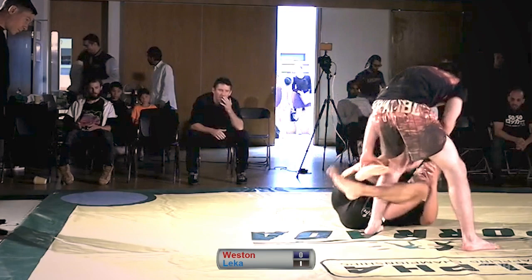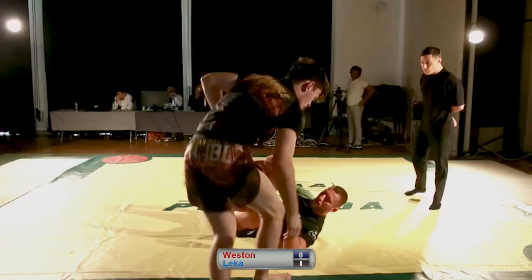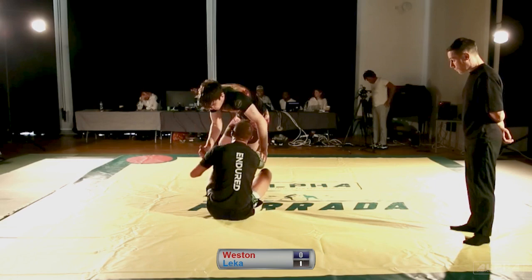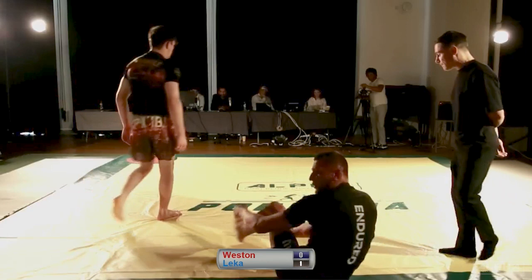Nice strike there by Ethan. Yanni looking for those inside hooks. Nice sit through by Ethan. Got overhead control, but Yanni's able to scramble. They again disengage. Ethan again looking for that knee insertion pass, this time pulling underneath the head, neck control. Yeah, he's looking for a sweep or some sort of attachment.